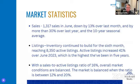Having said that, the sales to active listing ratio, which is how many sales take place relative to how many active listings we have, is 16%. That means our overall market is balanced, neither a buyer's nor a seller's market. A balanced market is when the sales to active ratio is between 12 and 20%. So we're right in the middle. We're right in a balanced market for the Fraser Valley.